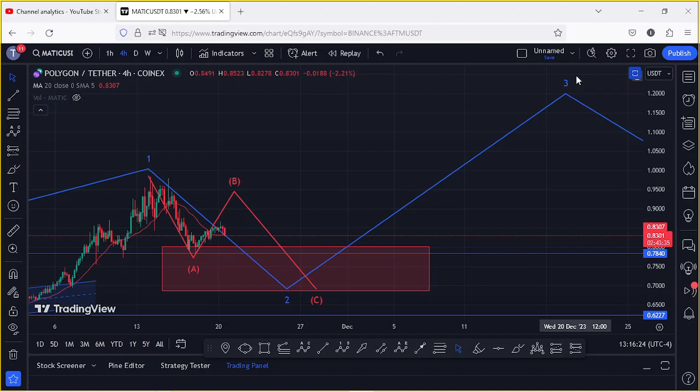So that is what I'm keeping my eyes on here on the Matic chart on the short term and also on the long term.